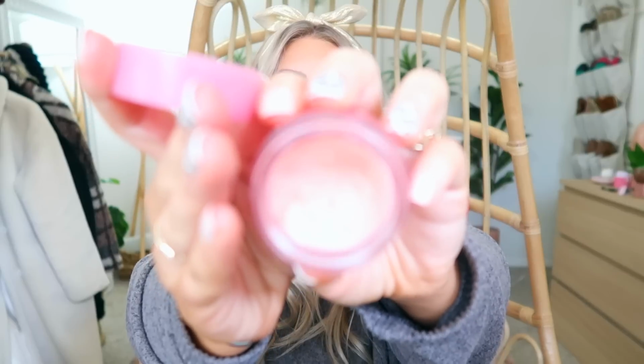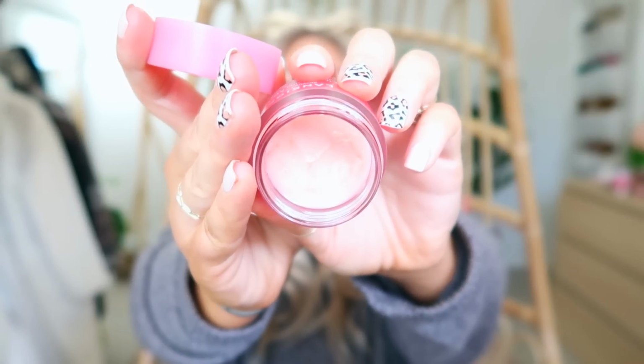It smells like strawberries. It's a soft pinky color. And it's just so hydrating, so creamy, so shiny. It makes your lips look super supple. It fills in all the lines. It's just absolutely amazing. And it says it's a lip sleeping mask, but basically in my mind, it's a lip balm. I use it all day long. I use it at night. It's just absolutely beautiful.